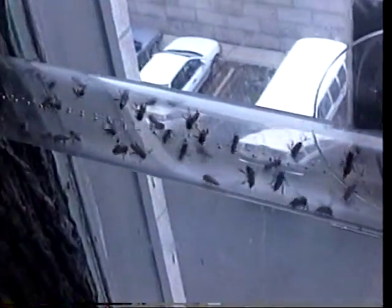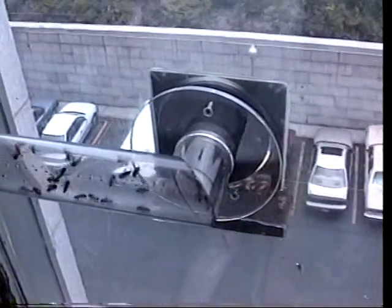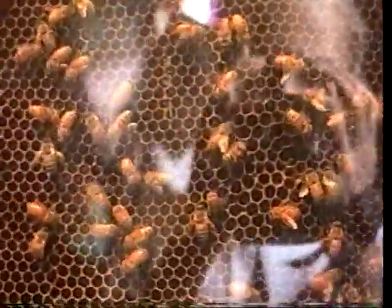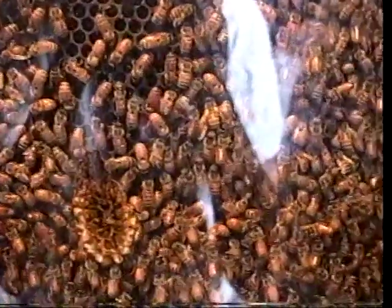These are little moths. These are bees. Got their little tube. This is their beehive. It's a honey farm. That's the honey. Where is it? Millions of bees everywhere.